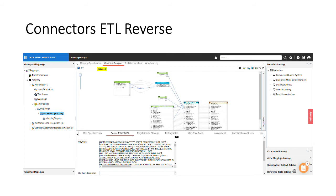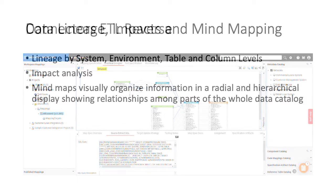The Mapping Manager displays the source extract SQL in the bottom window and displays the graphical diagram in the window above. The green tables represent the sources, the blue tables represent intermediate transformations, and the orange table represents the target. This is one method that you can use to document Lineage with transformations using the Data Intelligence Suite. Now let's take a look at some other methods.